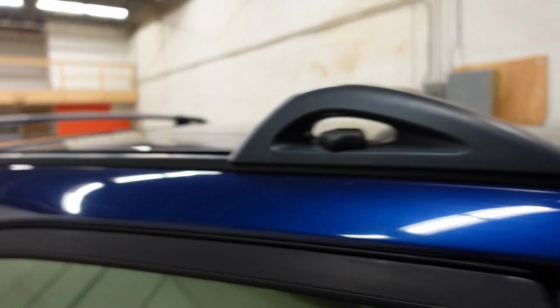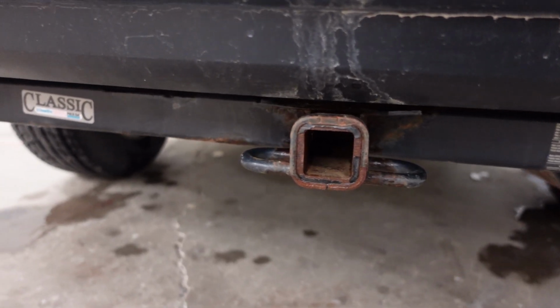It's got factory roof racks. It's got a little hitch here for your bike rack. It does not have a backup camera. This aerial is kind of stuck, but I can replace it for about 20 bucks. And it's got this kind of a funky blue color to it.